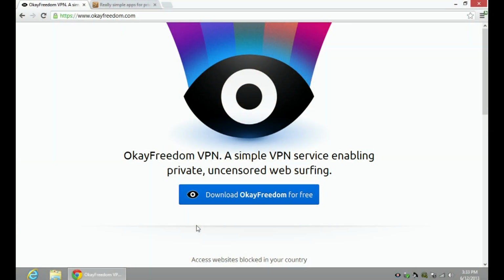So that's one of the big things you have to worry about when you're selecting a VPN service: what VPN service do you trust? So let's go over to the computer for a second just to show you some of the different options that are out there for you if you decide to go with a VPN service.